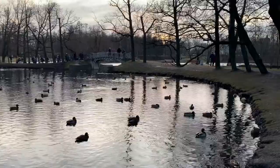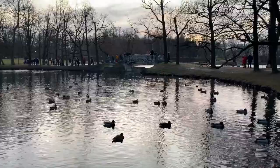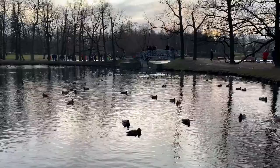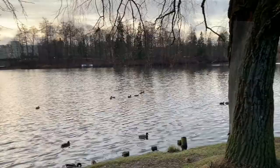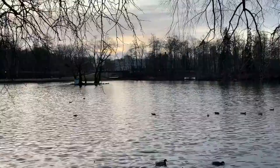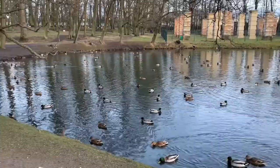Could you believe that? It's the 2nd of January, 50 kilometers from Saint Petersburg, the town of Gatchina, the palace garden. There are several lakes in this garden. This is the Silver Lake, the biggest. Over the lake you can see the castle, Gatchina Palace, Pavlovsky Palace. For the local ducks, feeding is not a question, because you see a lot of bread on the ground.